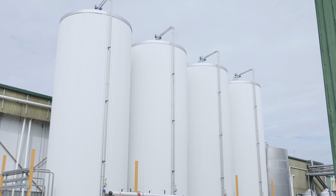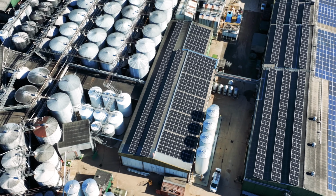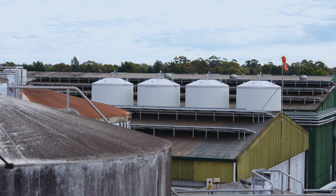These four silos were added after the solar array was put in, creating shading on the building. What a legacy system will do with shading, it will reduce the performance of 15 to 20 panels, depending on the size of the string. With Tigo, we can overcome that and the rest of the array can still work at its peak.